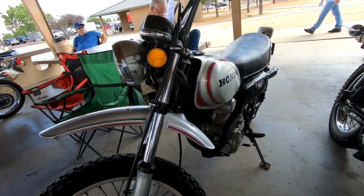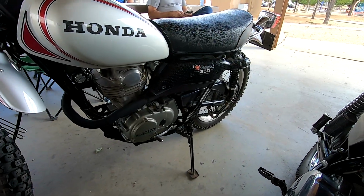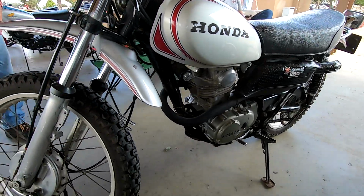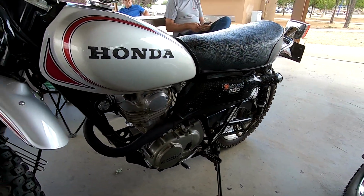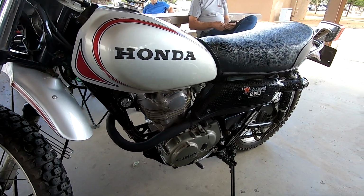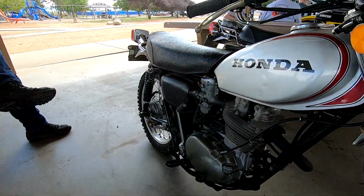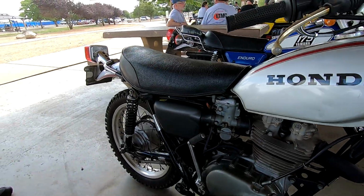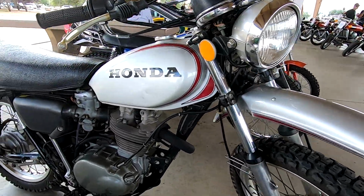73. Let's see. Yeah, it's 73. These came out in the fall of '72. Very advanced motorcycle for its time. XL 254 valves per cylinder. They do not have a balancer, so they had vibration issues, but this is an all correct Moto Sport 250.